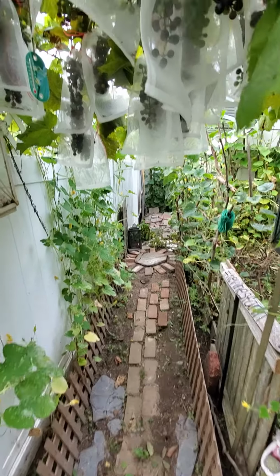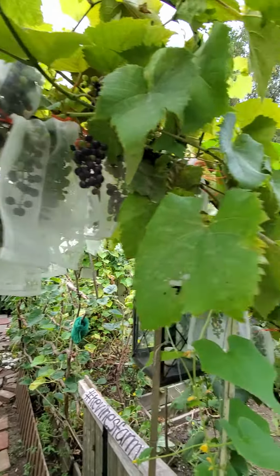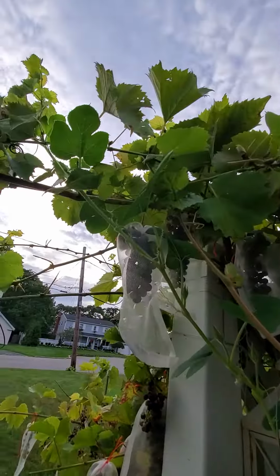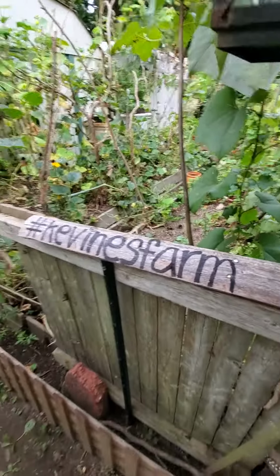Alright, Kevon's Farm update. Look at that. I think it's like August 17th or something. There we go. We got the grapes chilling up top. Butternut squash climbing to the top. Alright. There we go. Kevon's Farm.